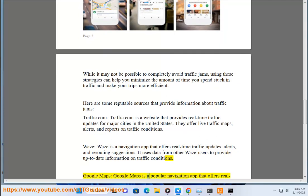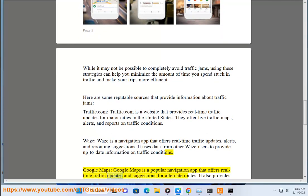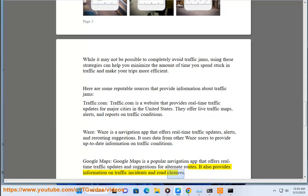Google Maps. Google Maps is a popular navigation app that offers real-time traffic updates and suggestions for alternate routes. It also provides information on traffic incidents and road closures.